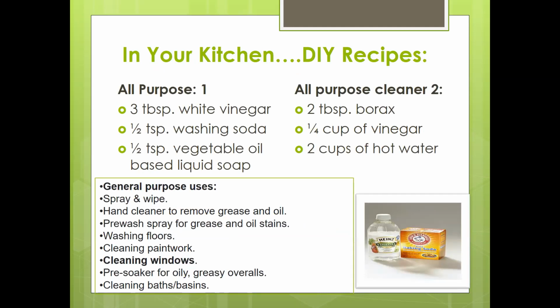So in terms of making your own do-it-yourself recipe, we see a couple of options here. And we also see in the box below some general purposes or uses that you could use your DIY recipe. And again, we'll make sure that we get the booklet out to you after the presentation.